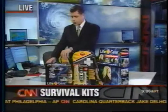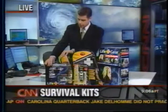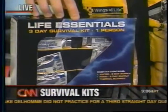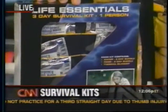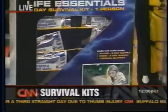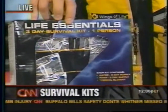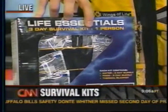What we have is this packet from LifeGear. I'm going to start off with a couple of ideas here for you. This first one is from LifeGear. Very interesting thing here, if we can zoom on this one a little bit. This is a kit that contains 3 days of a water supply, food supply, also a thermal blanket for just one person. But I mean, this is enough to sustain your life for 3 days. That blanket, of course, makes a tremendous difference, helping you retain your body warmth.